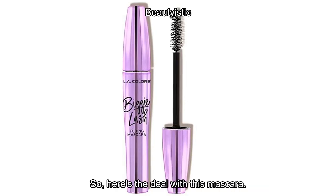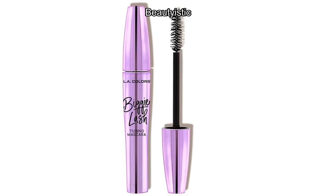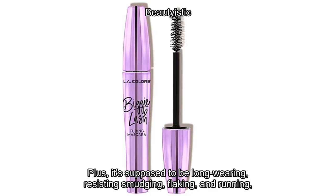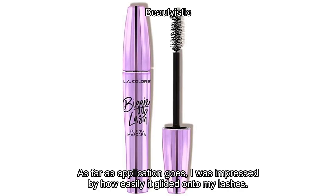So, here's the deal with this mascara. It's designed to give you that dramatic volume with a formula that's smooth and creamy, making it super easy to apply. The rich pigments ensure your lashes get that bold, intense color without the dreaded clumping. Plus, it's supposed to be long-wearing, resisting smudging, flaking, and running, essential for anyone who's ever had to deal with mascara stains on their clothes or under-eye smudges.